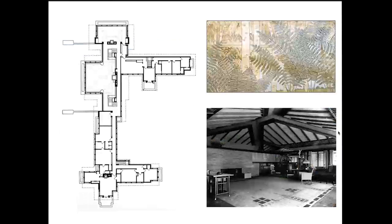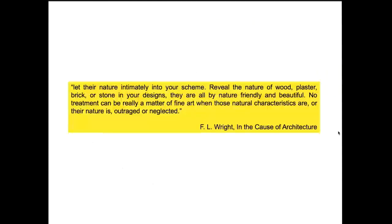It contains a children's playroom on the ground floor, and the main living areas on the upper level. Wright collaborated with a series of craftsmen to realize the decorative elements of the house. He also designed a mural representing beech trees for the living room. A quotation on the importance of nature.